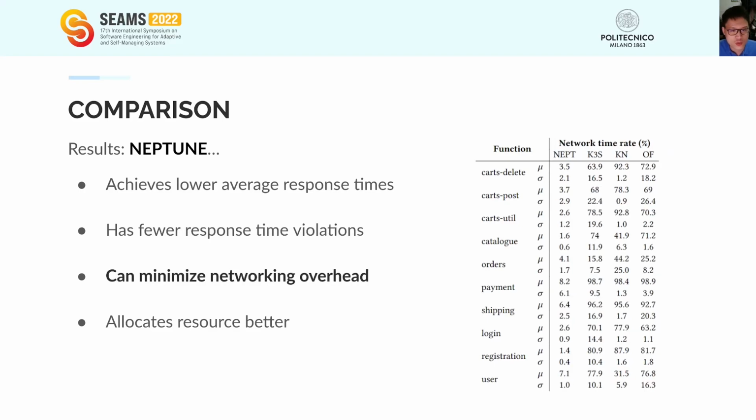This can also be explained by the special attention we took when designing the network minimization approach at the community level. If we consider functions that require few computational resources, such as function payment, we can immediately see that the networking overhead in NEPTUNE is lower than 10%, while other approaches have a networking overhead equal to more than 98%.